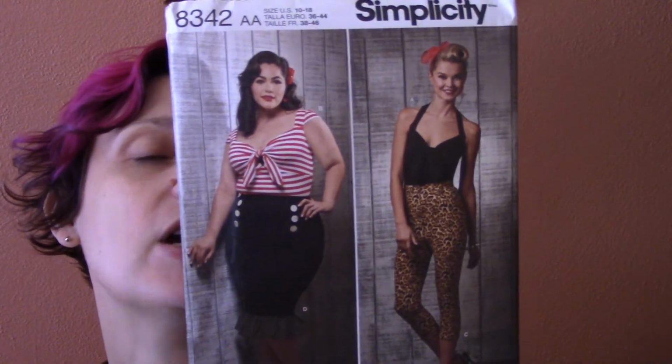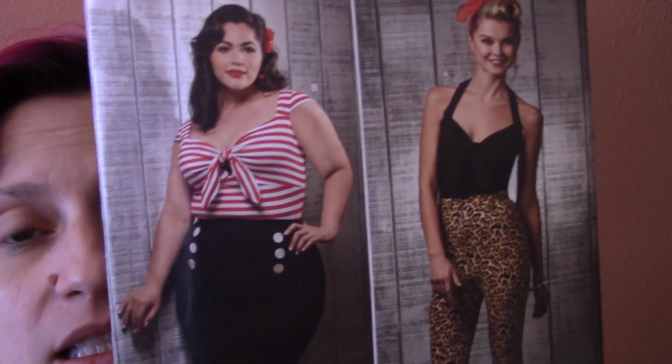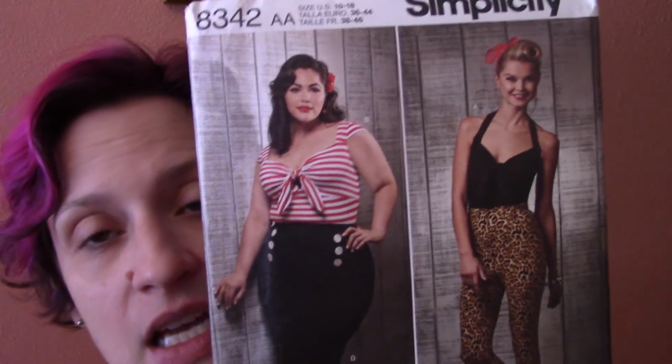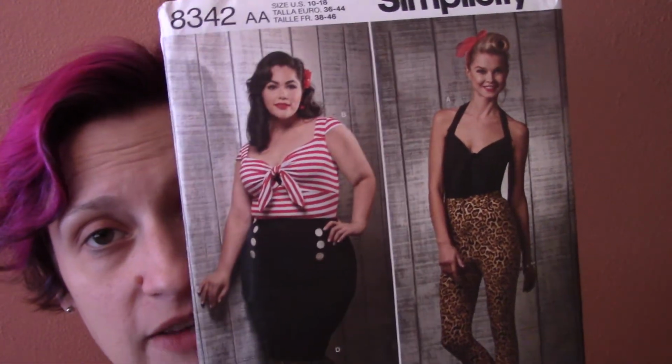So I would like to try to make the top, since it's a knit one. And there's one that's a halter style and one that's a cap sleeve. And that is probably the one I'm going to try to recreate, the cap sleeve version. So hopefully I can get some knit and test fit this soon, and have something to show you guys very shortly.